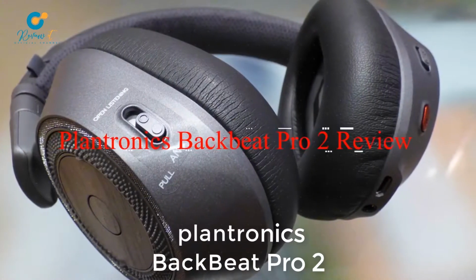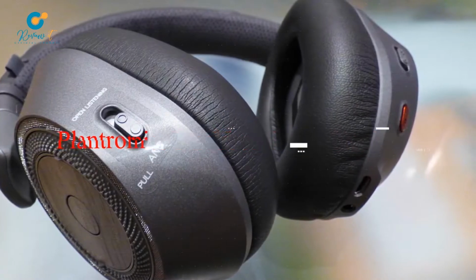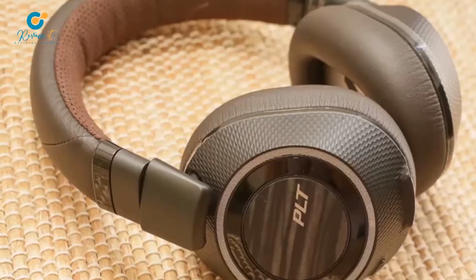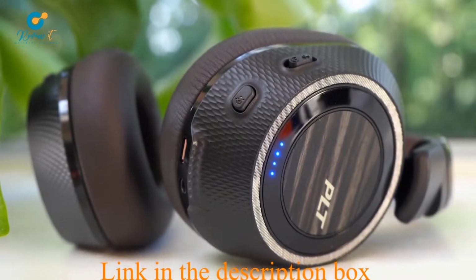The Plantronics Backbeat Pro 2 offer excellent battery life, top sound quality and good active noise cancellation for the price. Noise cancelling headphones can be a bit pricey, so if you do not want to spend more than $200, but refuse to compromise on sound quality and performance, get the Plantronics Backbeat Pro 2.